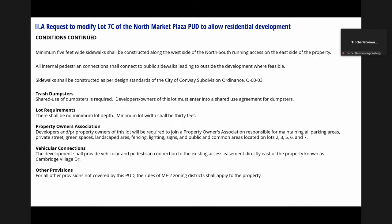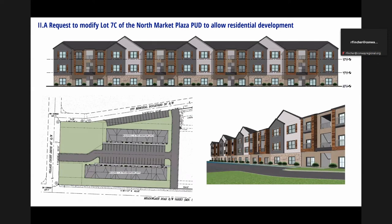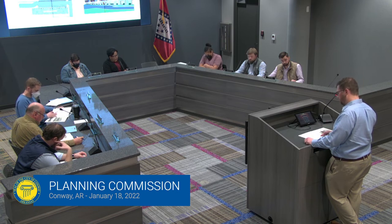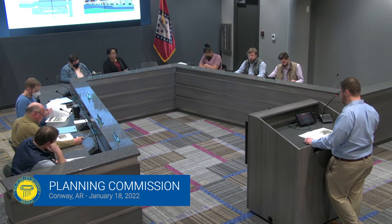So the reasoning for a lot of these changes from what the applicant requested were largely just to clean things up. For instance, the existing landscaping regulations for the PUD didn't seem all that different than what our landscaping regulations are in the code now. This is an older PUD, and so that was one of the reasons we said, well, let's just apply the provisions of the code in this particular instance. So any questions? You said the only easement was on Cambridge? That vehicular easement, yes. That was a requirement for vehicular and pedestrian connection to the east.